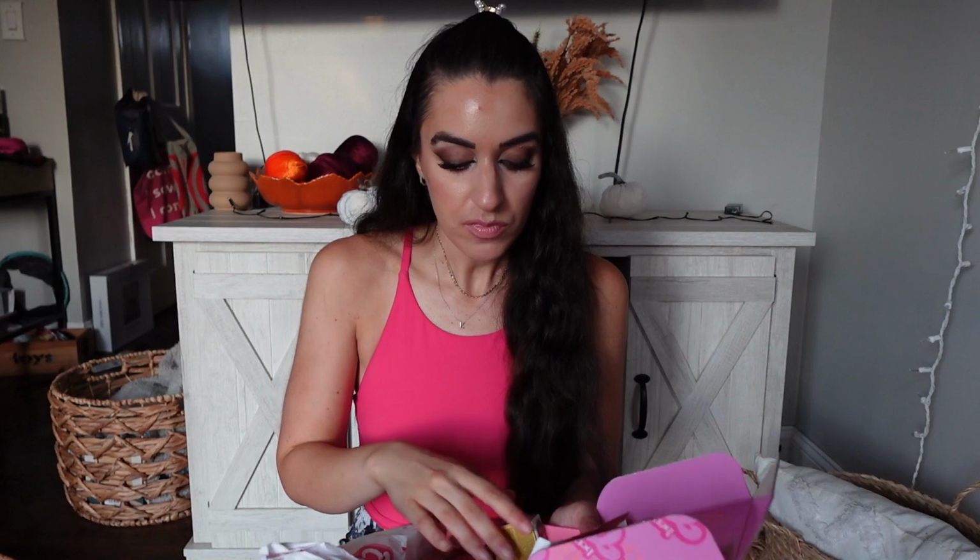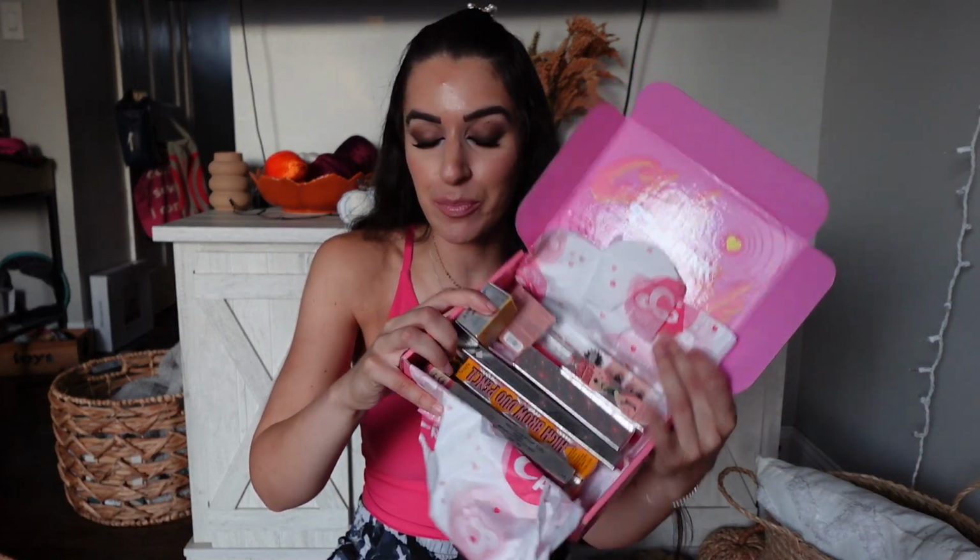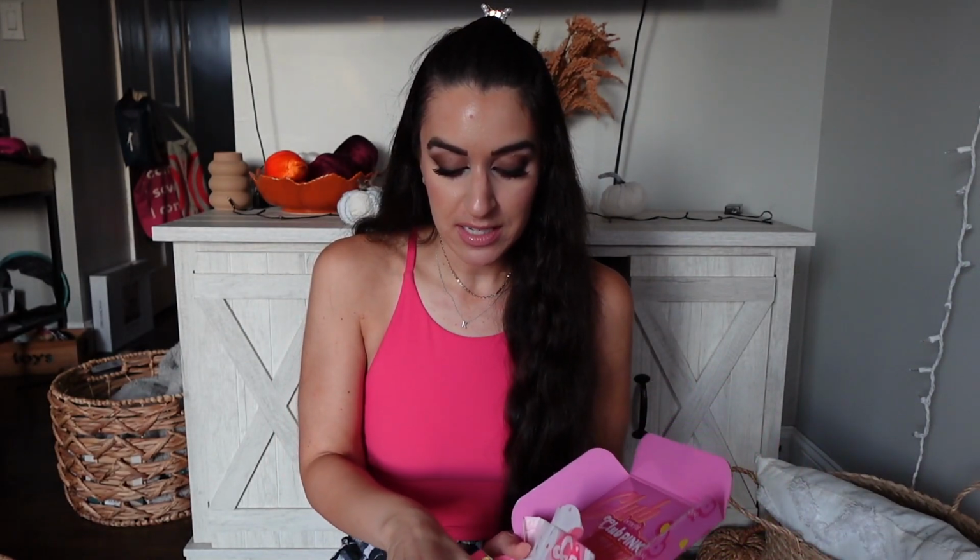First, I got a package from Benefit. This is their little PR thing that they send out every month to influencers. And I'm like, oh my gosh, it's so crazy to think that I get Benefit PR. I use their brow products every single day, everything that I love and need to get my brows done quickly and efficiently. So they sent over a whole brow situation, you guys. This is pretty crazy. So many products in here that I love and use all the time.